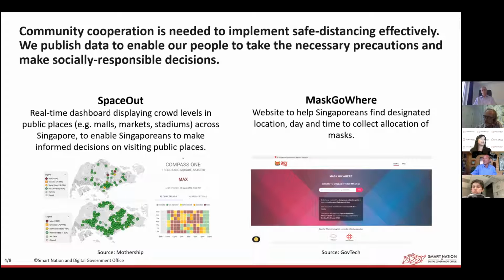One other area that we prize is also getting the community involved in tackling COVID as well. To do that, what we've tried to do from a data perspective is to put out more information so that the community or individuals can take the steps they need to protect themselves or the people around them. So we have launched something called Space Out, which is essentially a real-time dashboard that shows the crowd levels at various places of interest, malls, for example, so that Singaporeans can decide whether or not they really want to visit that place, knowing that there are a lot of people there, or they could visit it at a time that's less busy, and the risk of contracting the disease might be lower.